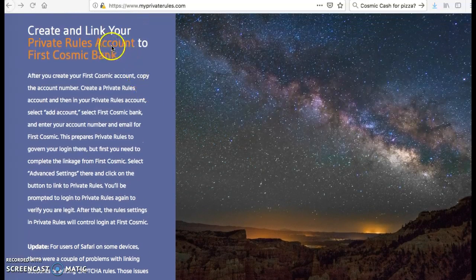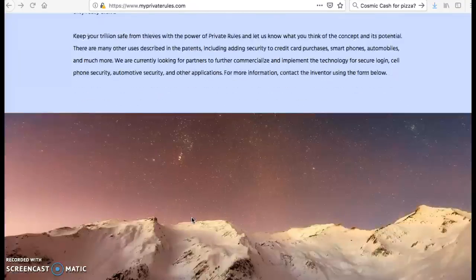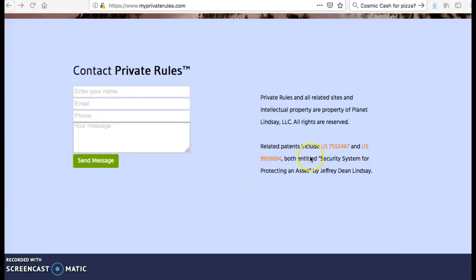So we explain here at myprivaterules.com how to create and link these two accounts so that you can go and test the power of Private Rules. And we also provide, you can contact me, we give feedback or interest in this. We have two U.S. patents that have issued so far that protect various aspects of this Private Rules system, and there's another one, at least one more pending.